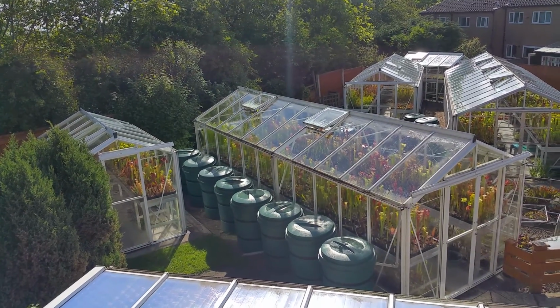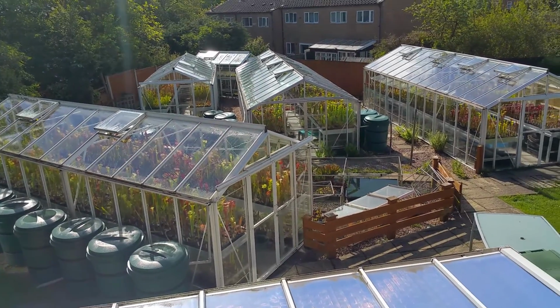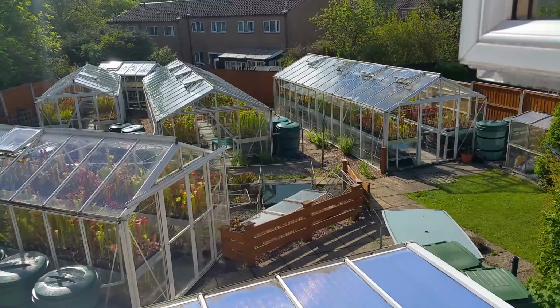Shropshire Sarracenias, 22nd of May 2016. Just a quick overview of the collection with about 3 or 4 weeks to go to the open day.